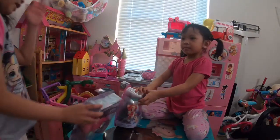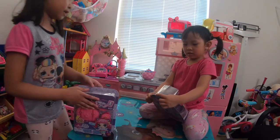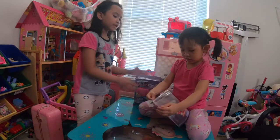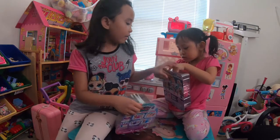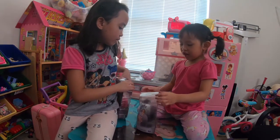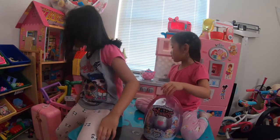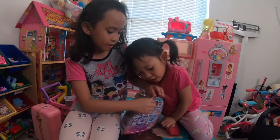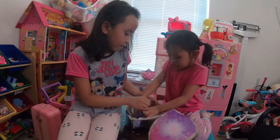Okay. Let's start off with Aya's. We're gonna open Aya's last because that's a big giant egg. But since she's my sister, we're gonna open it up first. Even though I said we were gonna open it up last. Oh, Aya, no, not mine yet. I know how to open it. Yeah, but we're not doing this one yet. We're gonna do yours. Okay, let's do yours. First, we gotta somehow open this. Okay, Aya's gonna do all the easy stuff.